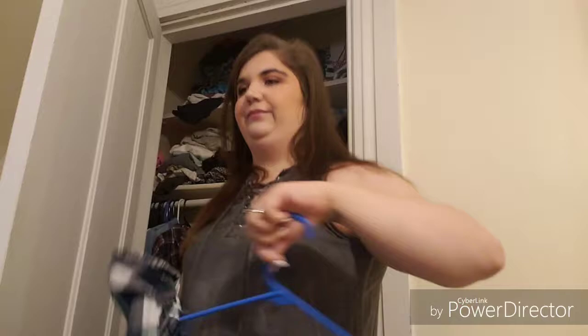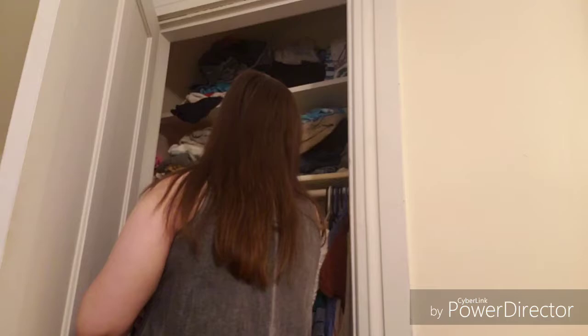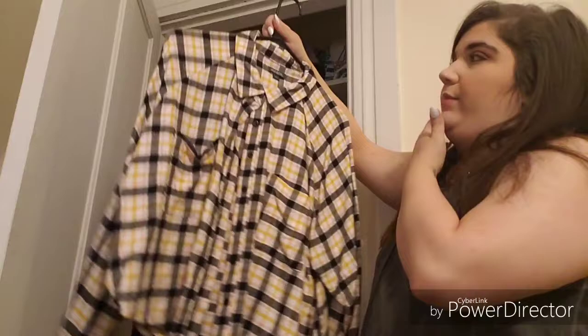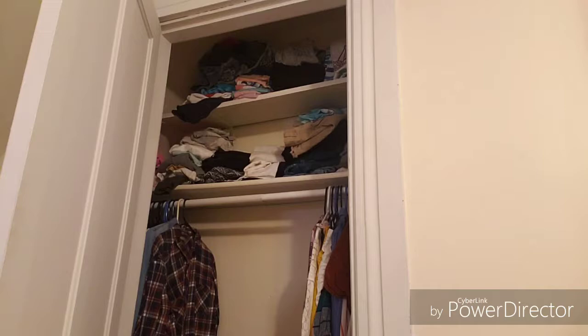And again, all the ones in the tote, I'm hoping by next year I can wear all the ones that are a little too small for me right now. This is another flannel. This is by Wild Fable. It is a little bit cropped, and it is in a size large. It does run true to size. Even if it didn't, though, because it's cropped, I am going to throw it in the tote. Right now, I'm just not comfortable enough to wear a cropped shirt like I was last year. So, throwing that in the tote.